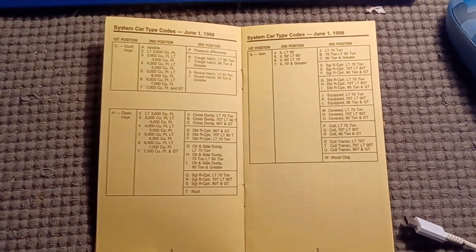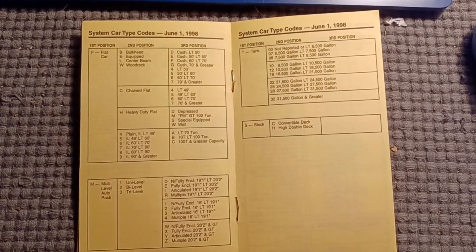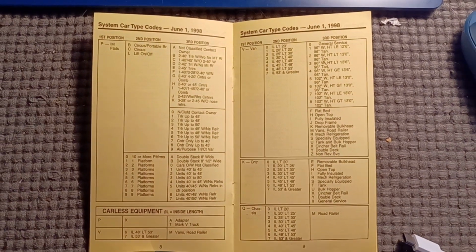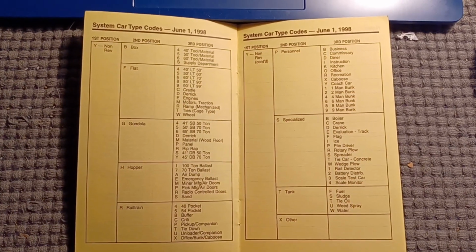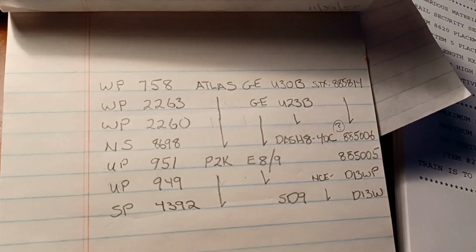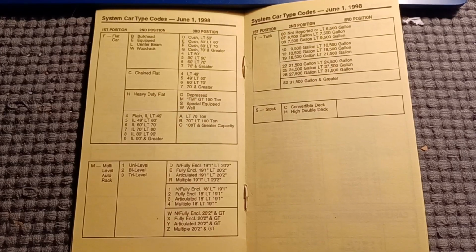Pages 4 and 5. Okay, next up, 6 and 7. 8, 9. 10 and 11. Oh, Wi-Fi's waking up a little bit. Well, I made a list of the engines I want to put decoders in, so 6 are sound, 1 non-sound, but I wanted to get a listing of the actual numbers, and they're all stock on these things.